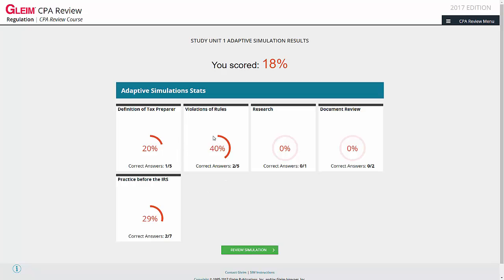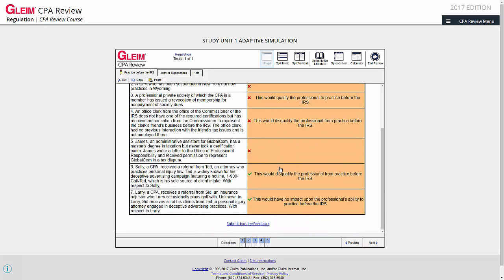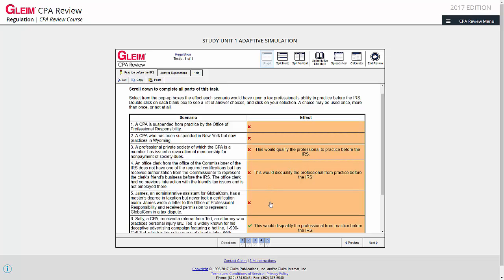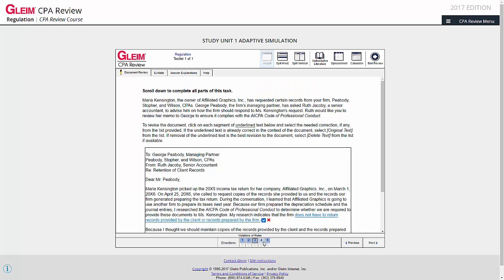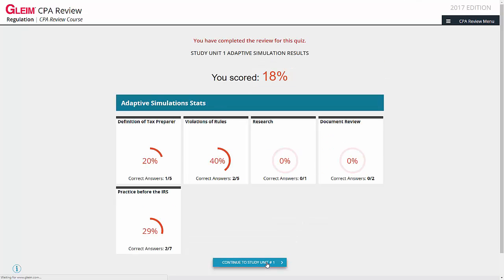Okay, so not too bad. I got a couple of questions right. Again, they're going to let you know where you got things right and wrong, and we'll add it to your adaptive score. I would have only scored an 18% on this particular simulation, so not very good, considering that simulations now make up 50% of your score. So let's go ahead and review the simulation. Something that I did note is that they only tell you if the question is right or wrong, so you'll have to figure out why on your own. If you come across a simulation you really don't understand, definitely reach out to Gleim's customer support and they'll help explain why you got a particular question on the simulation right or wrong. So let's end the review and continue to study unit number 1.